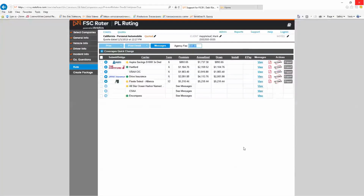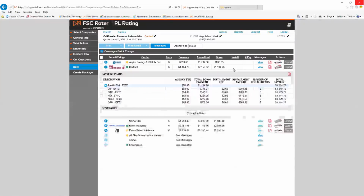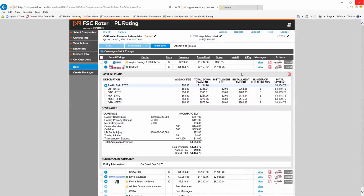Back over on the rating page, here you can see I have some fields that are not populated right now. I'm going to come over on the left for Hartford and click the plus sign. That's going to expand my options. Here, if I select a payment plan, then those fields will go ahead and populate on the comparison screen, and you'll see the number of pay, how much down, and what each installment will do. Also, you can see the details on the coverages for what the premium is for each coverage level.